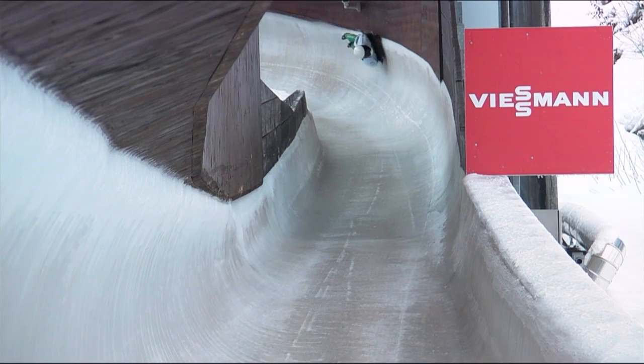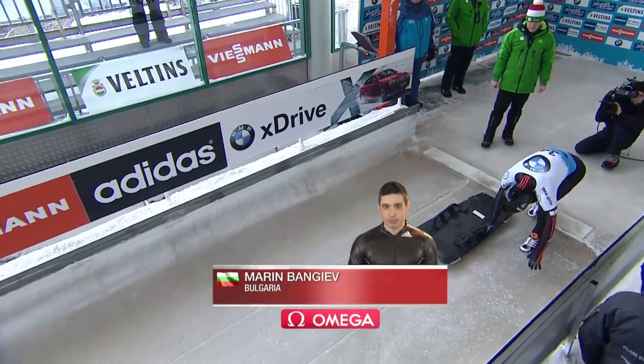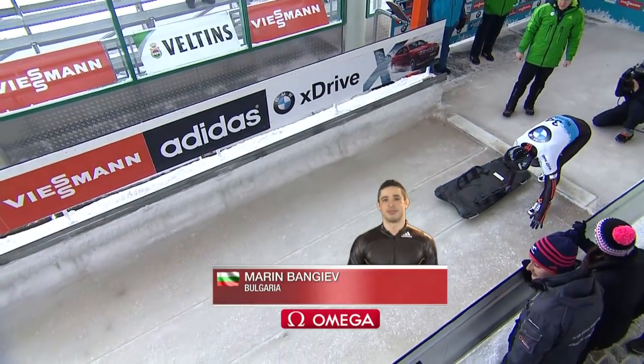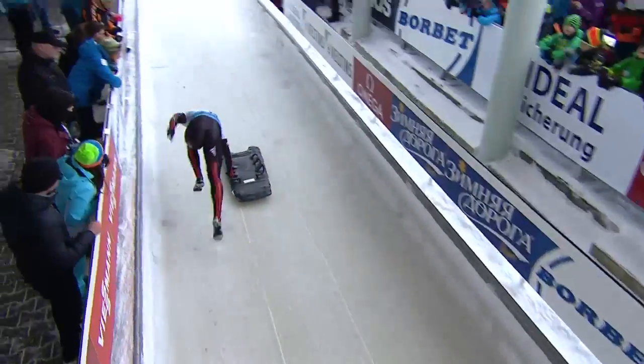Hits the woodwork, hits the woodwork in 10. Well, that big steer in the first one, that was because he was terrified of hitting the woodwork. Self-fulfilling prophecy. 35-year-old Man Bobsleigh of Romania.